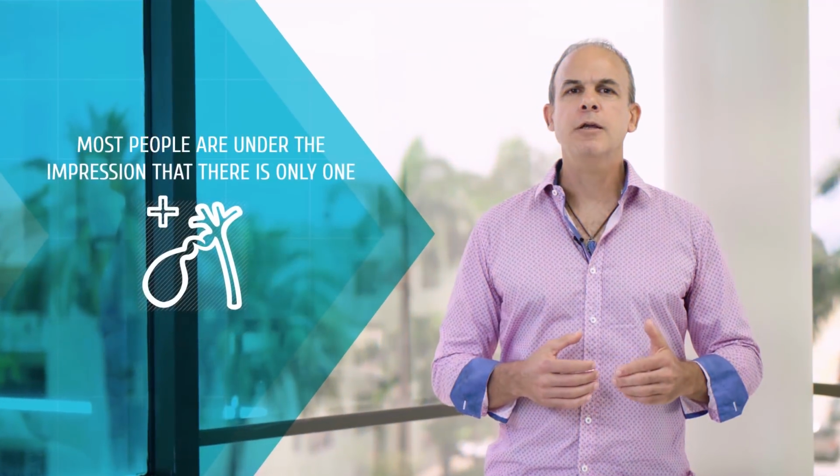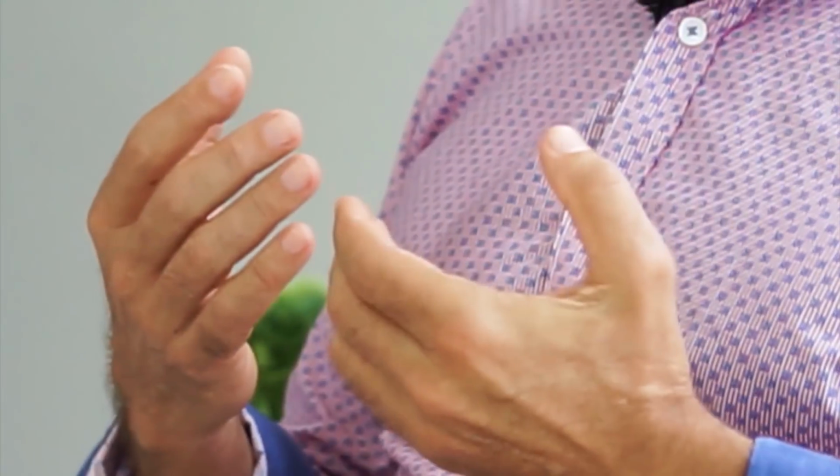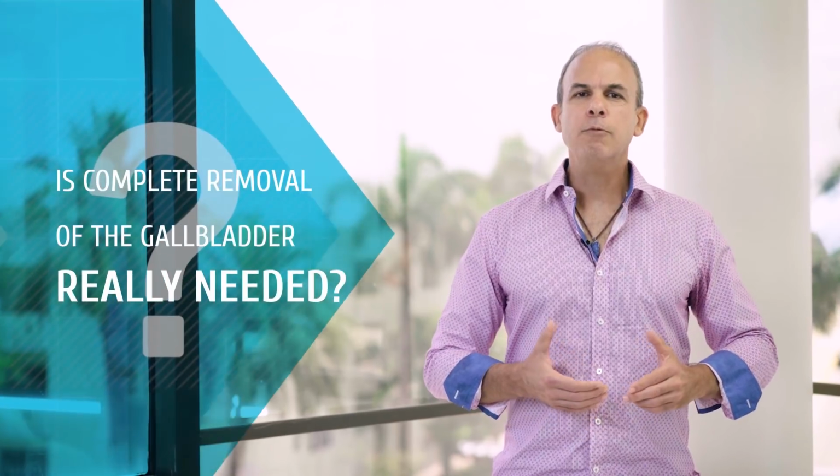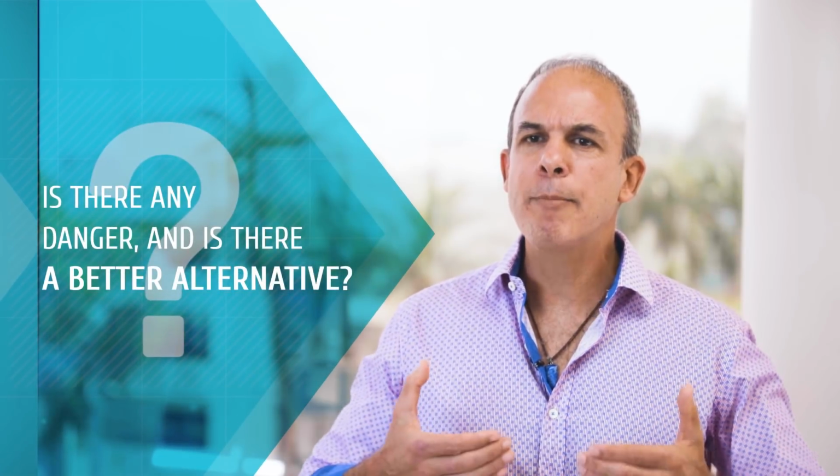Most people are under the impression that there's only one gallbladder treatment option, and that is gallbladder removal. But despite being endorsed by most medical doctors, the question still remains: is complete removal of the gallbladder really needed? Is there any danger, and is there a better alternative?